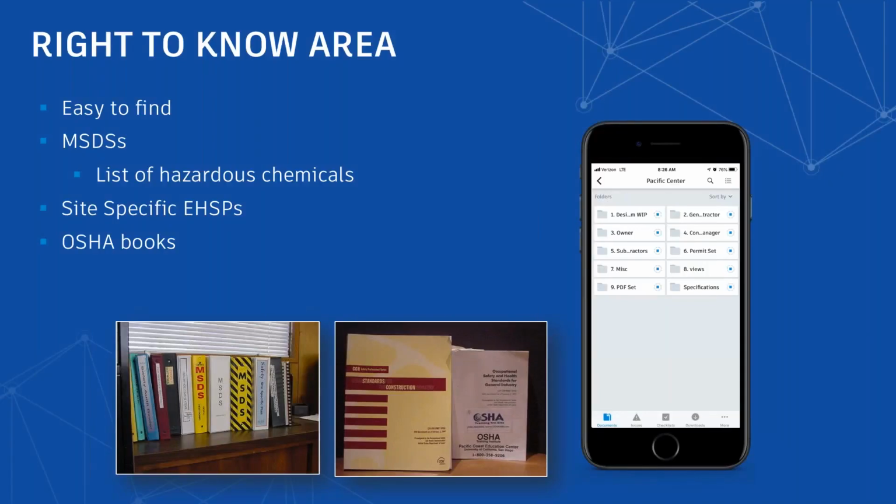We want to have a right to know area. It's required by law, obviously. We want to be specific about it. We want it to be easy for folks to access. We want our MSDS sheets there. We want our site-specific safety plans there as well. And we want any OSHA reference that we can provide to our team to be able to quickly look up what is required for a specific situation when they run into it in the field. Next slide, please.